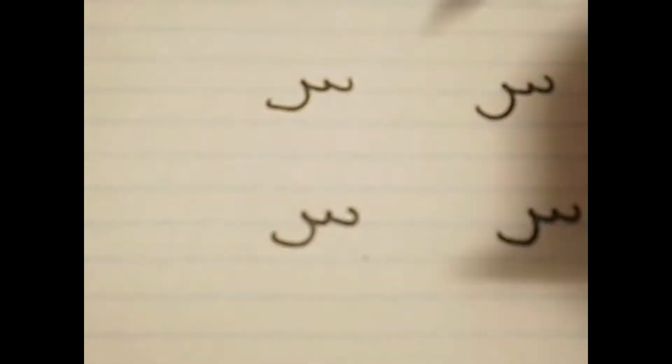Write these four right here. The Arabic language only has three vowels, okay? A, E, and U. Now, these are all just like the letter S. In Arabic, we do not write vowels. You just know they are going to be there. You get used to it by context.